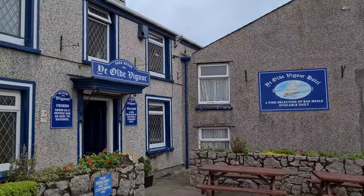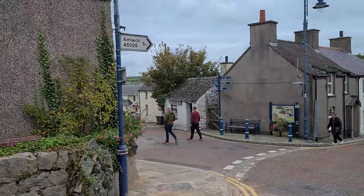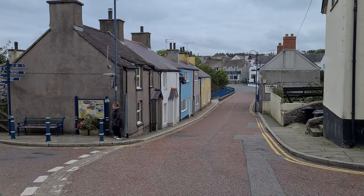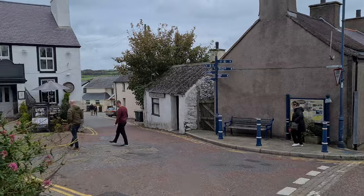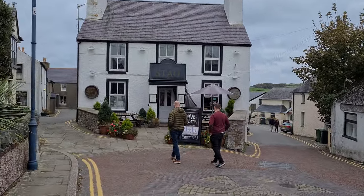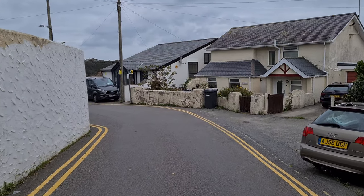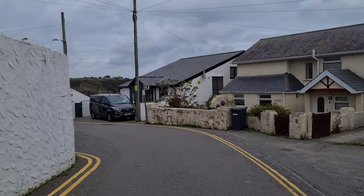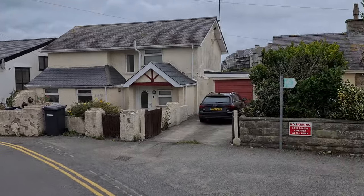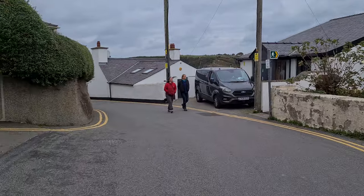Look, Ye Old Vigour. So you can go down there to the harbour, or head down that way to the beach, but we're going to have a walk down to the harbour. That's the Stag, the most northerly pub in Wales. Going everywhere. You see how cute the little dogs are? Yeah, there's three of them. It's a couple of little paths that takes you back to the main road, but this is the one we're heading down.